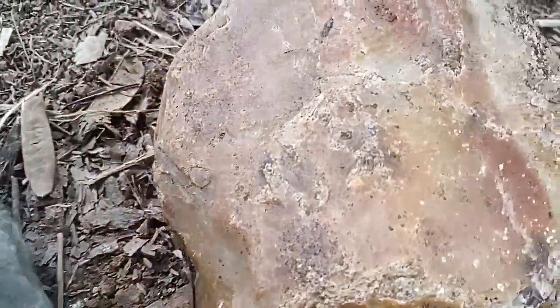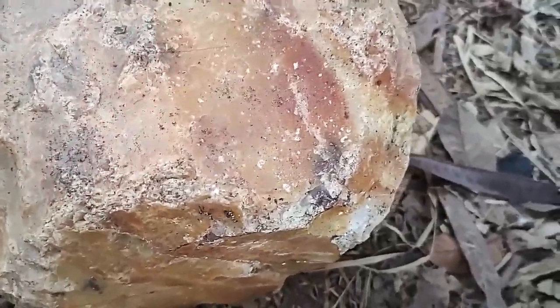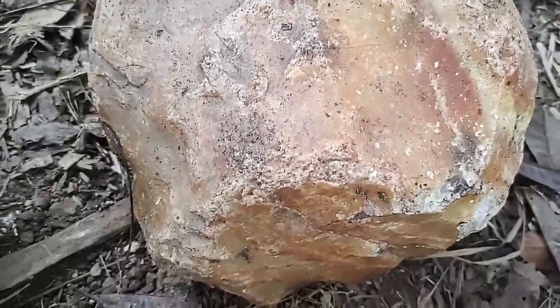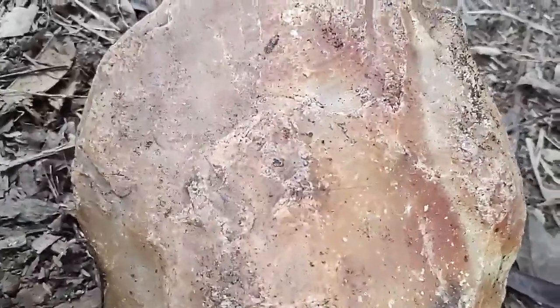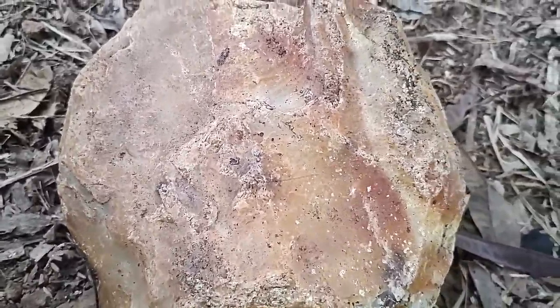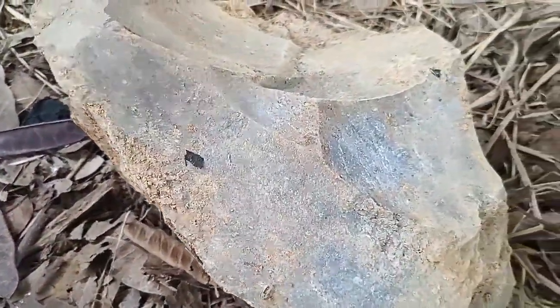Here's one I'm really looking forward to breaking. Looks like yellow quartz, but I don't think it is. We'll see when I break it open. I wish I had some place just to put these and do something with the big rocks. There's no reason really to break them. I've got a million fragments of quartz to use, but another nice one.